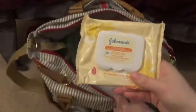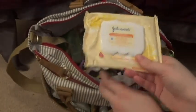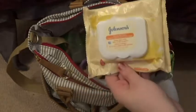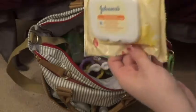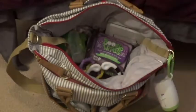Next thing we have in here is some Johnson's hand and face wipes. These are kind of self-explanatory. Babies are messy. When they eat, when they do anything, they somehow find ways to get stuff on their hands and face. You need some of these.